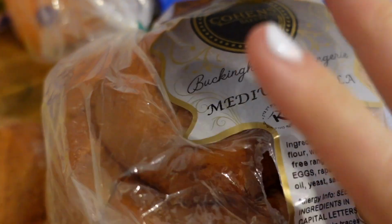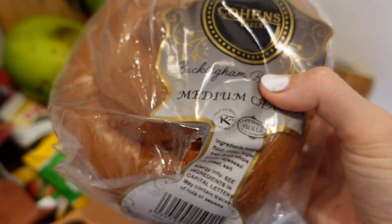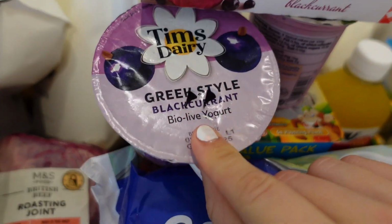I feel like at the moment, Ocado are not doing great with anything, to be honest. I'm not really happy with how all this stuff's coming. That's really bruised. That's ripped open. This yogurt has got holes in it.